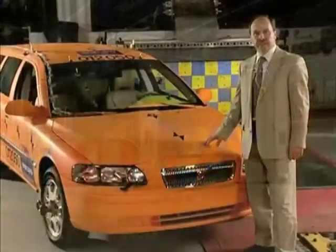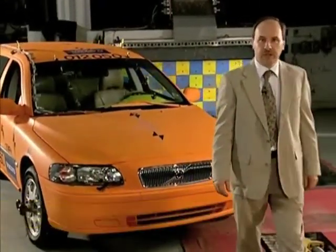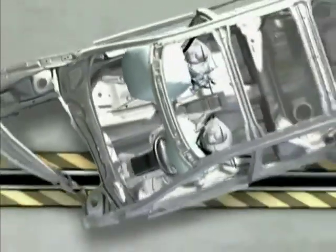This Volvo V70 has been prepared for a crash test. We're going to perform a front left-hand side offset collision at 25 miles per hour, a fairly common accident. Most people believe that a vehicle in such an accident can never be repaired successfully. Well, it can be. But the real question is, will the vehicle perform after it's been repaired in line with its original specification? Well, the only way to find out is to do it.